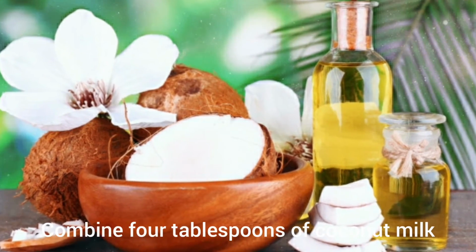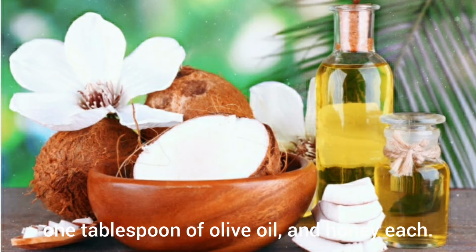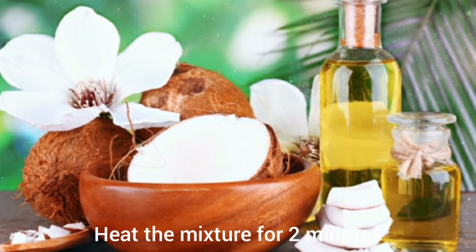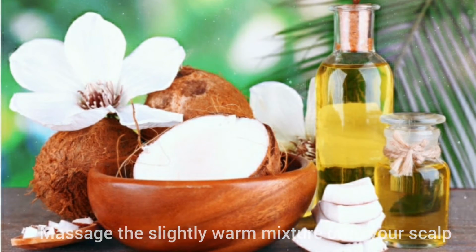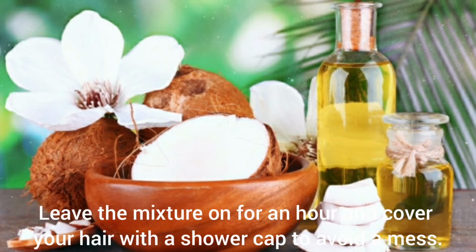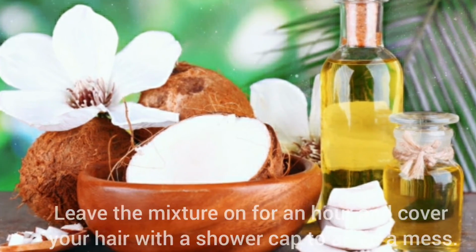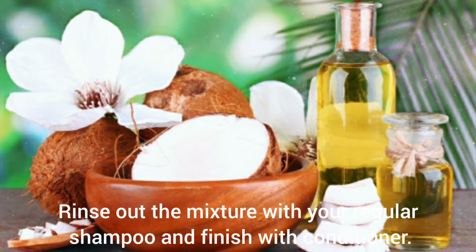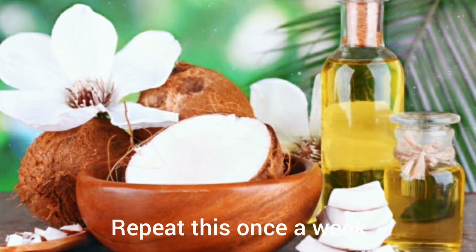Combine 4 tablespoons of coconut milk, 1 tablespoon of olive oil, and honey each. Heat the mixture for 2 minutes. Massage the slightly warm mixture onto your scalp and then work it through the entire length of your hair. Leave the mixture on for an hour and cover your hair with a shower cap to avoid a mess. Rinse out the mixture with your regular shampoo and finish with conditioner. Repeat this once a week.